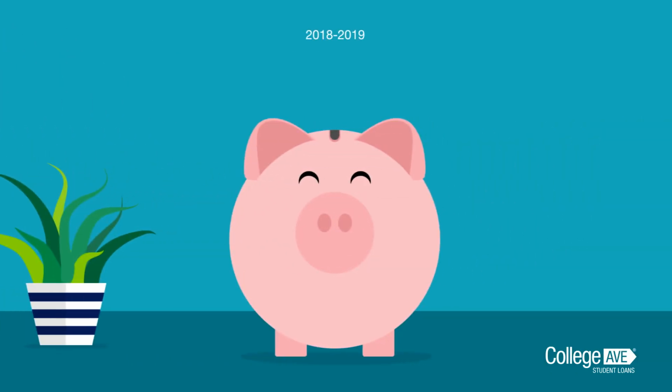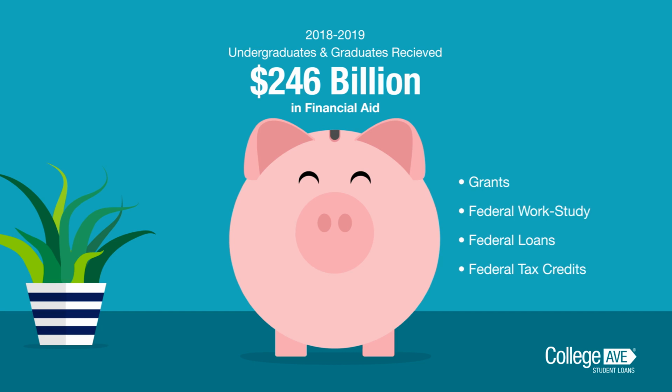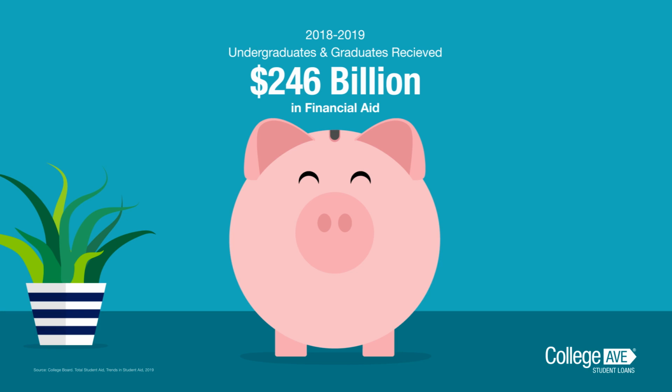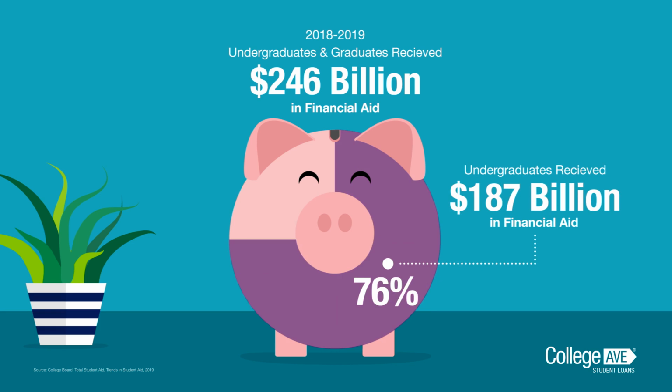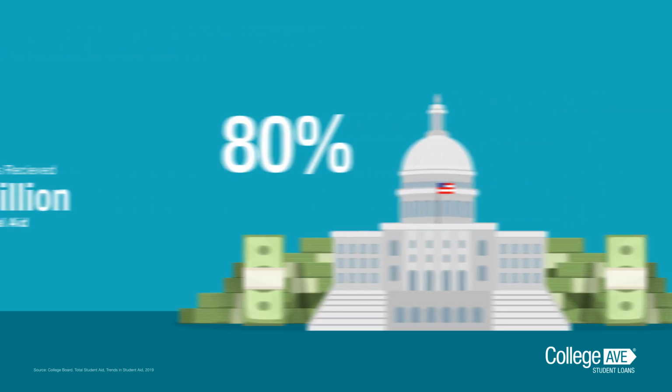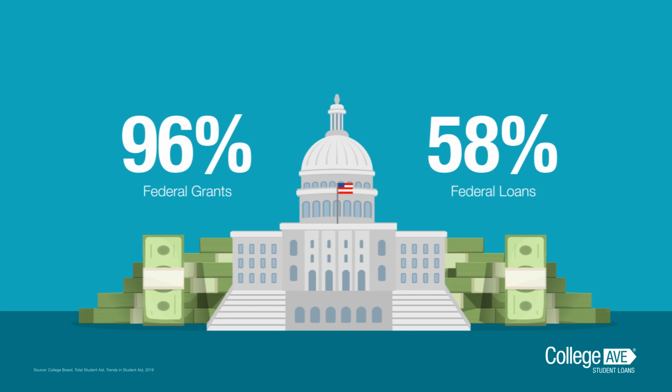And in 2018-2019, undergraduate and graduate students received a total of $246 billion in financial aid in the form of grants from all sources, federal work study, federal loans, and federal tax credits, according to research from the nonprofit College Board. Of the total in financial aid, undergraduate students received 76%, close to $187 billion. Including 96% of all federal grants and 58% of federal loans.